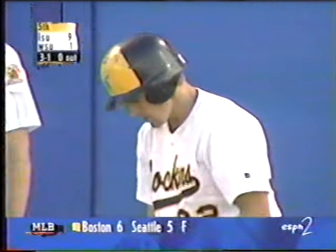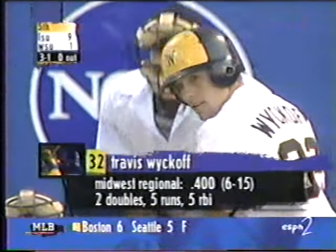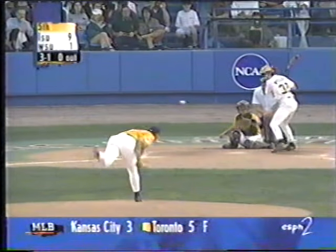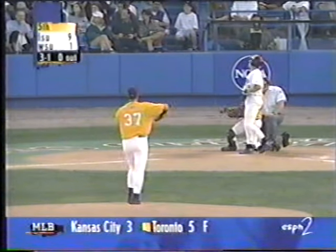Three and one to Travis Wyckoff, leading off the Wichita State fifth. He's walked and grounded out. Fouls this one back out of play.